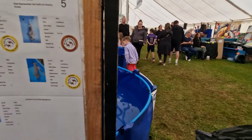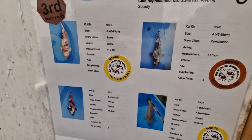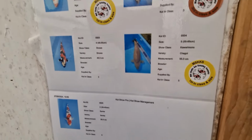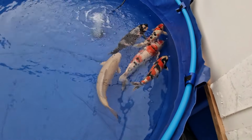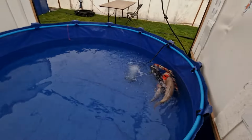So what we got on here, third in class and size for the Cargo, which is classed as Kawari Mono. We've got the Sankey, which is first in class and size and third best in size 6. Well done Adam. First in class and size for Chagoi, and surprisingly the Sankey, that one there, took an award, which I'm surprised at. Put some lovely fish in there. Well done Adam, credit to you mate, well done.